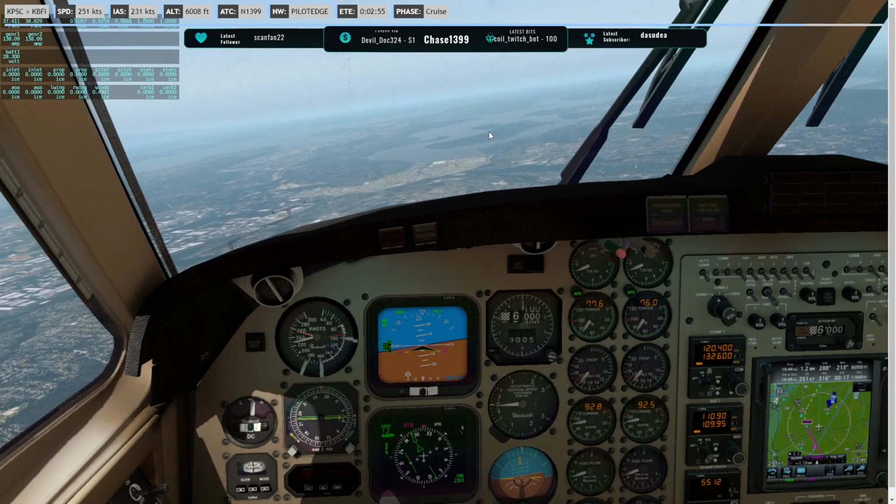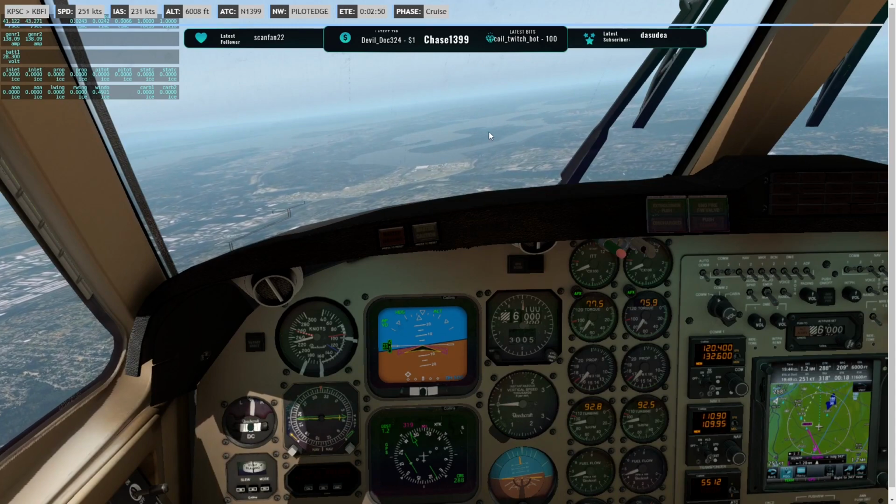76 Alpha Lima, turn left, heading 360. 360, 6 Alpha Lima.